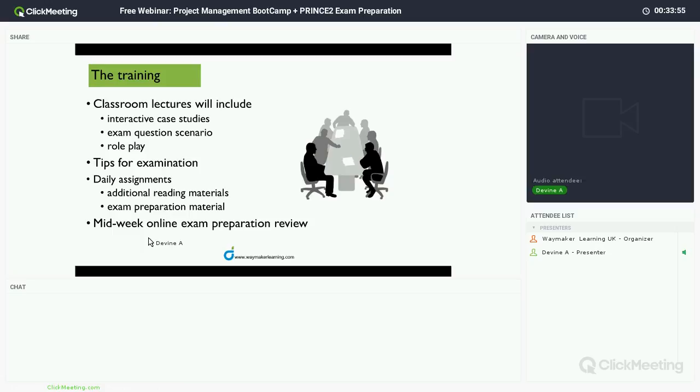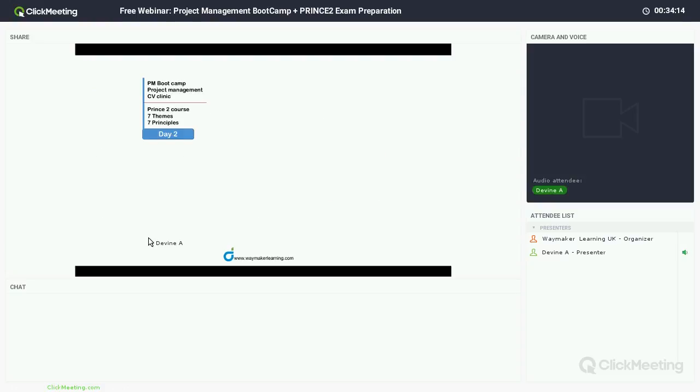So how does it run? We have a bootcamp. We start with the Prince2 management bootcamp on the first day. On the second day, we have half a day for bootcamp project management and a CV clinic, and half a day for the Prince2 course, where we go through the 7 themes and 7 principles. Oh, sorry, there's a little error there. So day 1 is the PM bootcamp and project management. Day 2 is the PM bootcamp, project management, CV clinic, and the Prince2 course covering the 7 themes and 7 principles. They are often held on a weekend, on a Saturday and a Sunday.